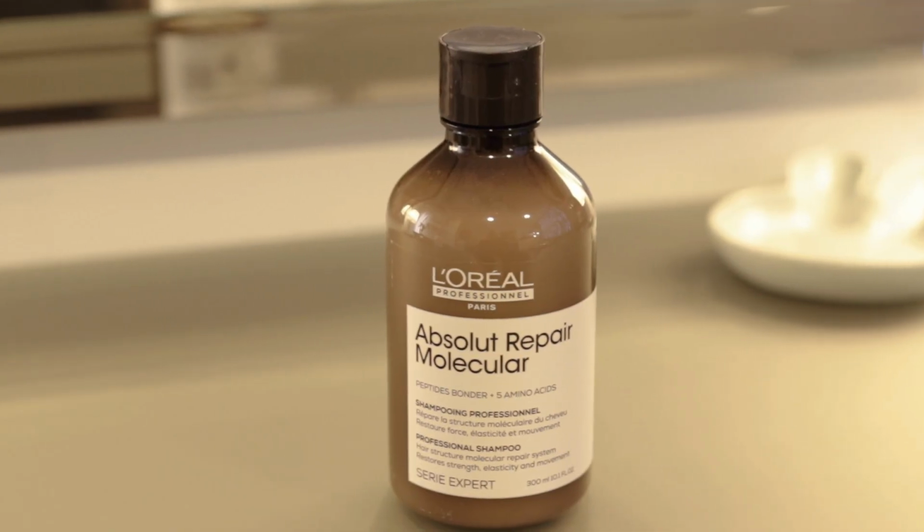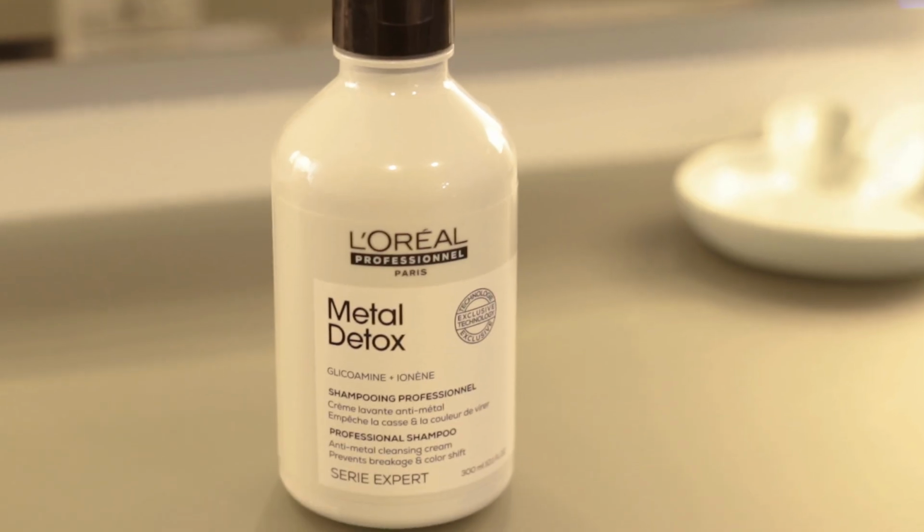Is it suitable for Asian hair? Absolutely. This shampoo is enriched with acidic ingredients that help tighten the hair cuticles, preventing excess moisture absorption. So that means it helps to keep the hair straight, smooth, and frizz-free, even in humid weather. But in some cases, it might not be nourished enough for over-colored or over-processed hair, but hey, that's why we have the Absolute Repair Molecular and Metal Detox, right?